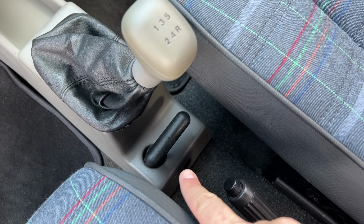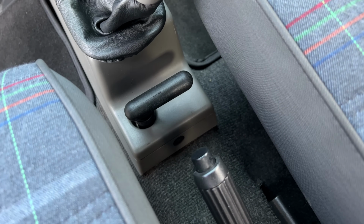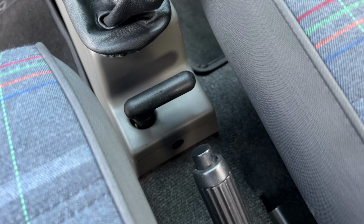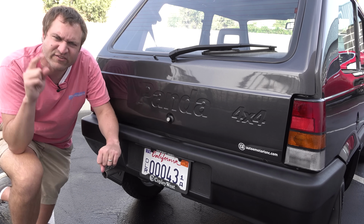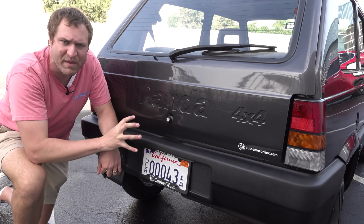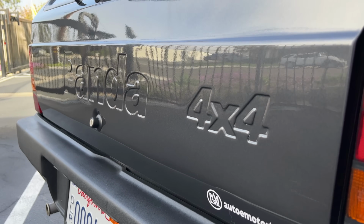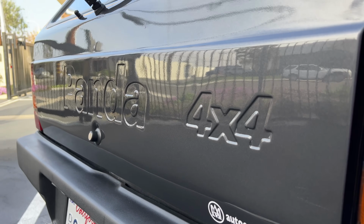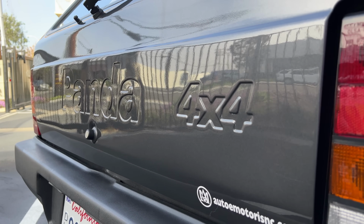You would pull it up, and that would engage four-wheel drive, and then you were four-wheeling in your compact little city hatchback. Now, back to this car's cheap basicness for a second. I want to talk about something rather interesting back here, and that would be the stamping of Panda and 4x4 into the tailgate. I'm surprised they decided to spend the money to do that, to stamp it in here, but I suspect it was cheaper than badging.